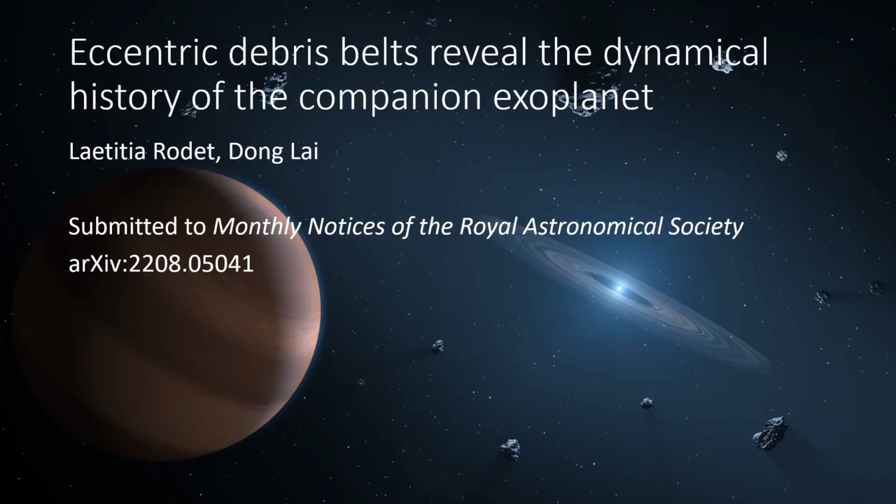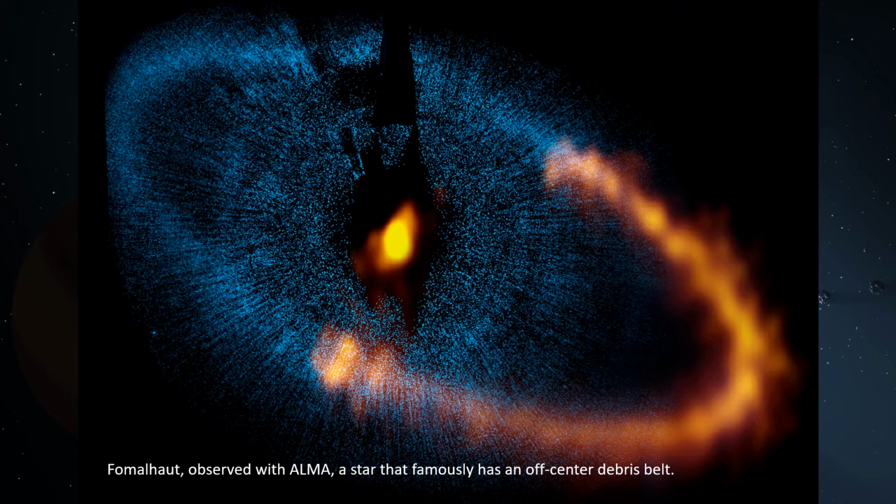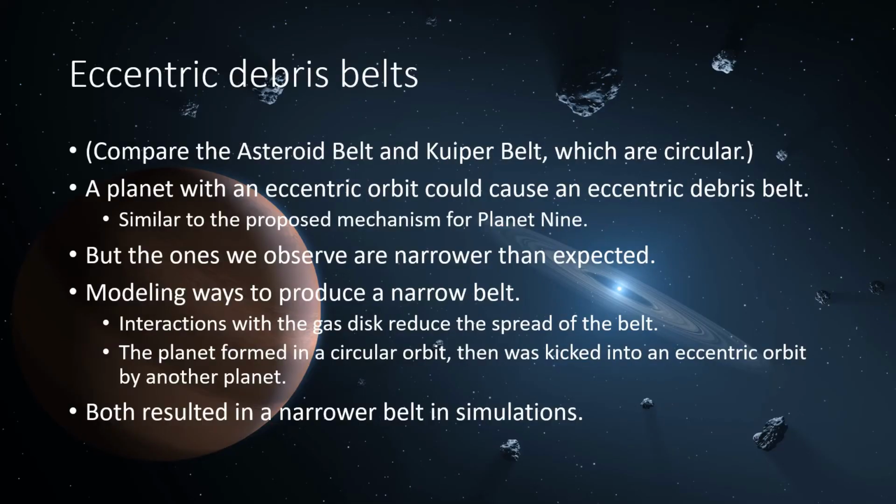A couple other papers about disks, or rather belts, which are closely related. Eccentric debris belts reveal the dynamical history of the companion exoplanet. And this is about dust and debris belts, kind of like the asteroid belt and the Kuiper belt, but generally back a little closer to formation. And some of them we observe, like Fomalhaut here, have dust rings or debris rings that are very conspicuously off-center. And this is unusual because the asteroid belt and the Kuiper belt in our solar system are very much circular. They're very broad and more donut-shaped, but they are circular.